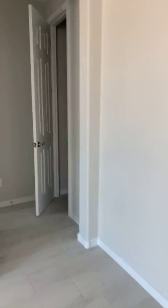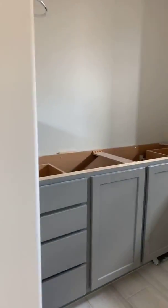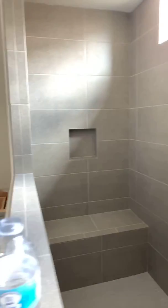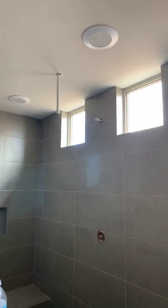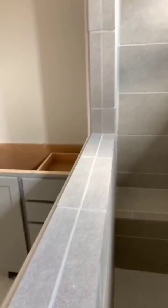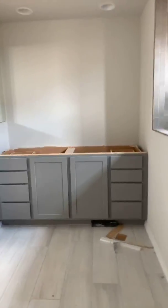And let's see here. Wow, beautiful stone shower, tile shower surround. It's gonna have a shower head that comes out of the ceiling there. Really nice. His and hers sinks. Pretty large walk-in closet.